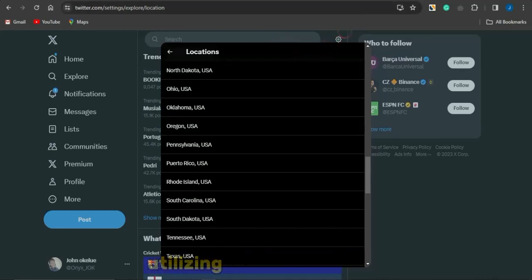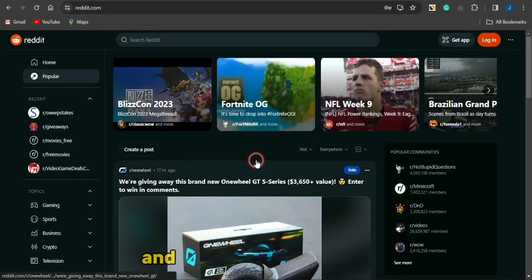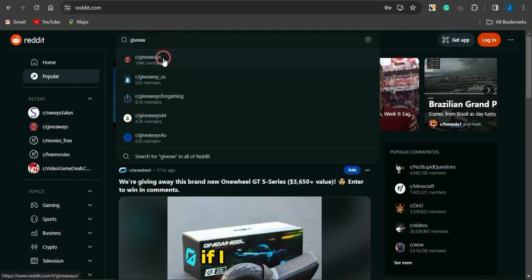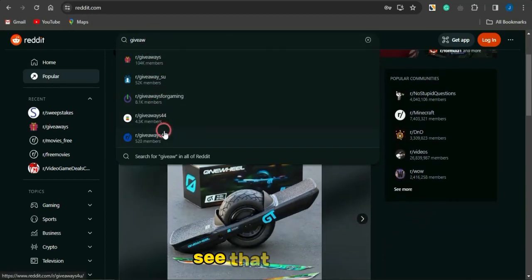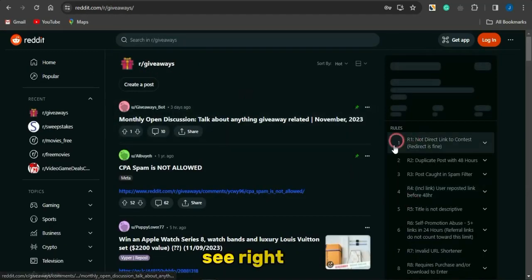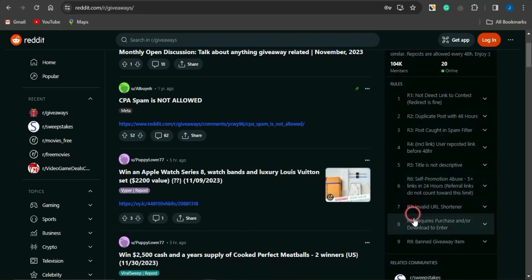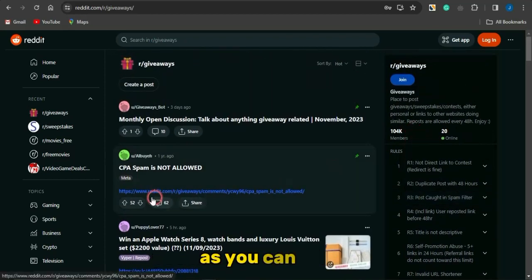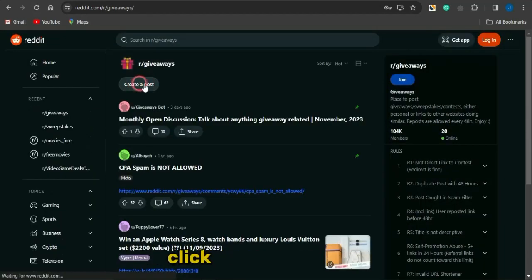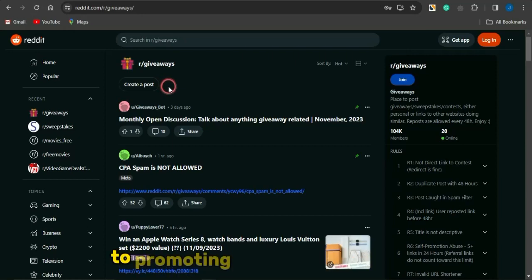You could also go on to utilize another platform like Reddit. If you come onto Reddit, all you need to do is search for giveaway. If I search for giveaway, as you can see, even without typing everything entirely, you can see there are some giveaway subreddits available. All you need to do is select any of the subreddits, and you can see right here, follow the rules of this subreddit. And as you can see, people are promoting links. You just need to come right here and create a post, and once you click on create a post, you can go on to promote that particular offer, just like how we did on Twitter.